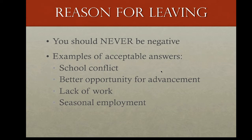So things that you could say, it could be a school conflict. It could be a scheduling conflict. It could be you're looking for a better opportunity for advancement. It could be lack of work. It could be a seasonal employment. It's obvious in Ohio in January, you're probably not working at the city pool. So things like that are positive, they're acceptable, but don't say things that would be negative, especially about management.